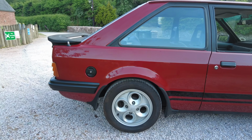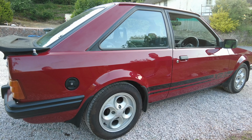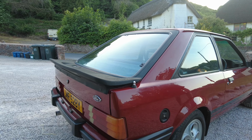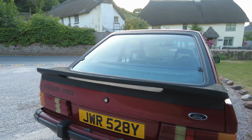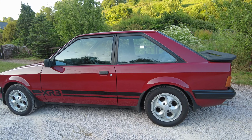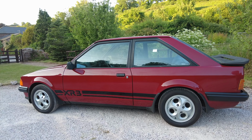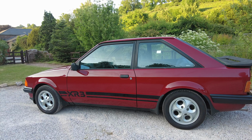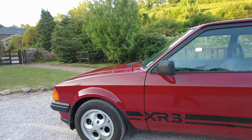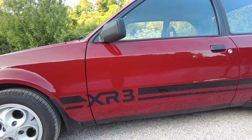The only things I've done to it is stereo and a couple of speakers which are hidden because I don't like cutting into door cards. I should have a rear louver on the back of it. The less we talk about that, the better. Pretty much how I got the car, apart from a little bit of cleaning, a little bit of TLC on some of the parts that age quite a lot. 44,000 miles on the clock, barely running.